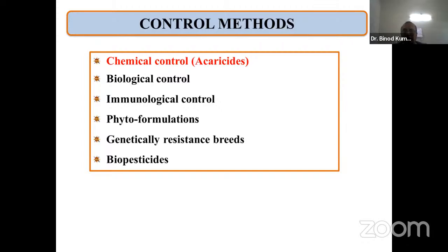They are classified as the chemical control methods, called chemical acaricides or insecticides. Biological control methods are also available, using some biological materials, maybe some arthropods called hyperparasites, or nematodes. Birds are also used for the control of arthropods, and some fishes are used. So they are biological control.